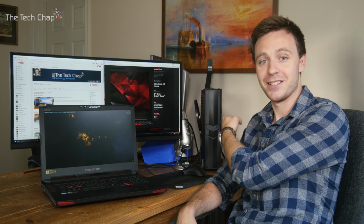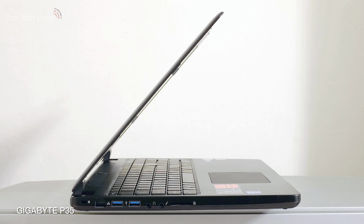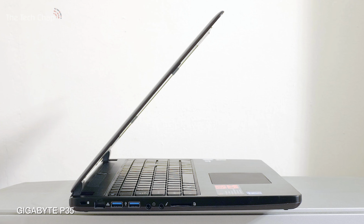Actually, having said that though, my recent mini ITX PC build, which features right here actually behind me, demonstrates desktops themselves can be quite portable, so it's a shame we still have such massive footprints on these gaming machines. And it doesn't have to be this way either, as the Gigabyte P35 V5 proved, although the build quality on that laptop was a little bit questionable.